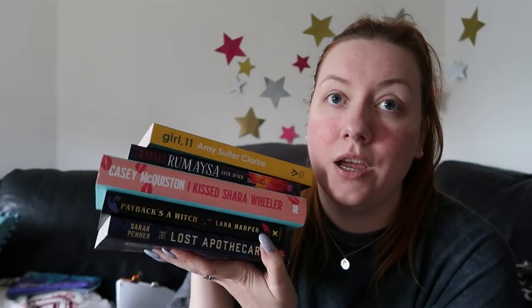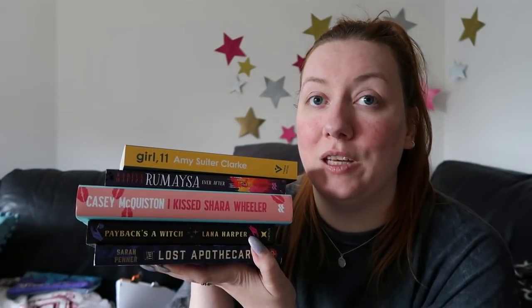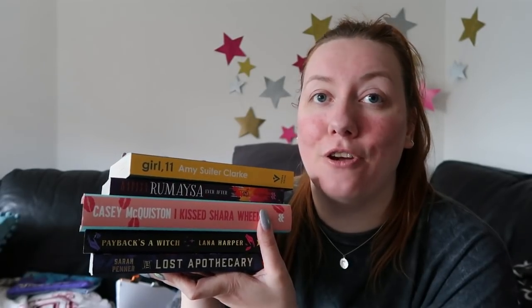So we have The Lost Apothecary for flowers on the cover from Rye. We have Payback's a Witch for between 300 and 350 pages from Cassidy. We have I Kissed Shara Wheeler for rainbows on the cover, or a colourful cover, from Maddie. We have Ramazia Ever After for red and yellow on the cover from Jade, and we have Girl 11 from Beth for set somewhere I would like to go.